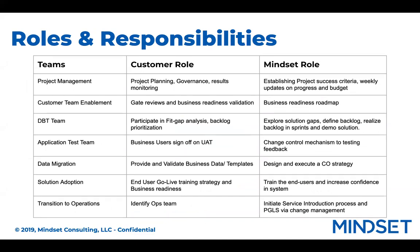And in this project, we have multiple teams, and each team had a defined role. For example, in the project management space, the customer was expected to be part of the project planning, drive it, and create a governance board and put yardsticks for measuring our results. And we were responsible for the success criteria. We established a success criteria in collaboration with the customer.